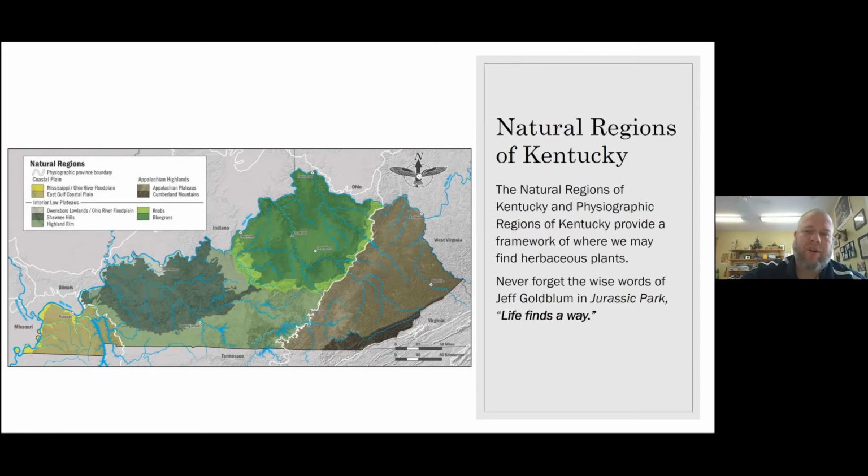And one of the things that I always find fascinating about the natural regions is we get terribly hung up on these natural regions and these physiographic regions, because this is kind of the framework, like it says there, of where we find certain plants. And I always refer back to, and in every plant presentation, you should always have a reference back to Jeff Goldblum from Jurassic Park, because life finds a way and plants find a way generally.